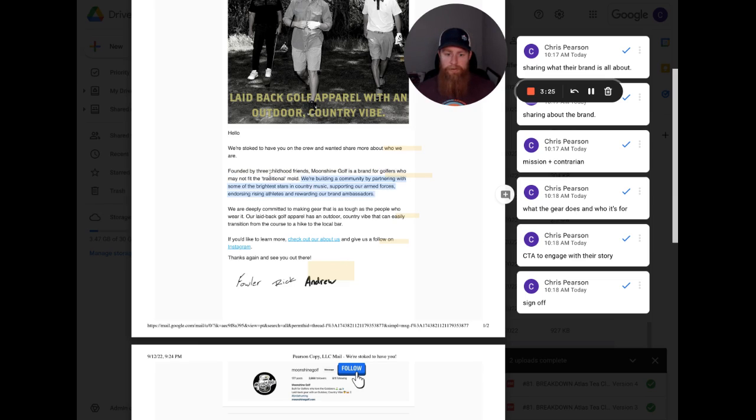So this is their mission, right? They have their backstory, their origin story here with this one line, and then they have their mission of what they're trying to do. So it's great. You're supposed to mention this stuff in your emails, and they are.